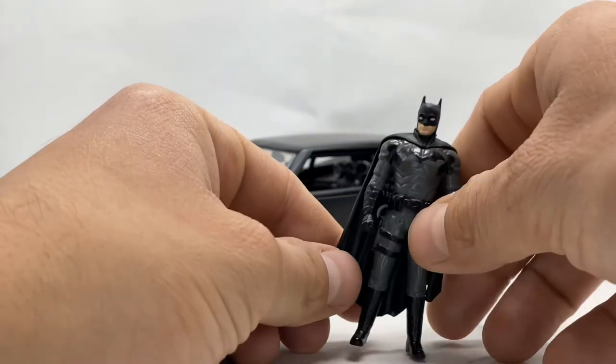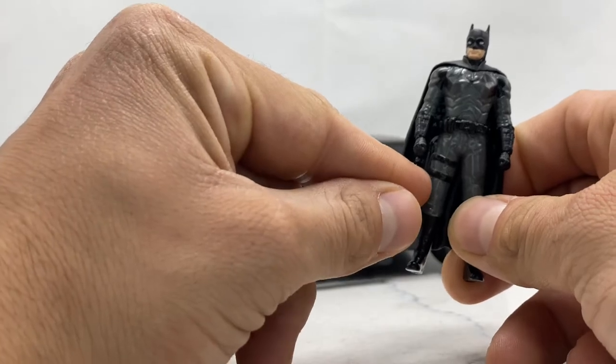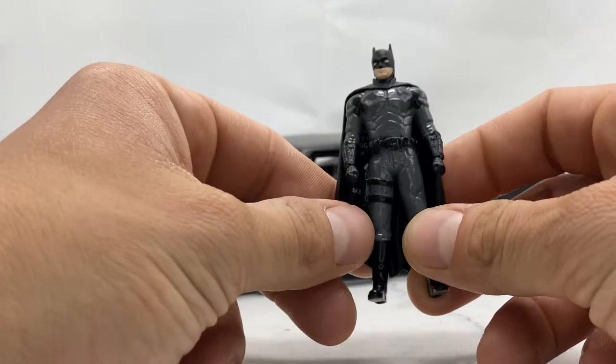And as I stated before, still a more complete sculpt and bat suit than the McFarlane Toys offering, because it still has that side pouch right there. The McFarlane Toys only comes with the straps, but no side pouch. I don't understand it. But yeah.